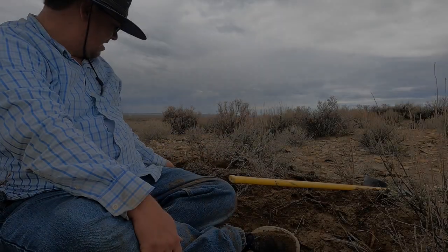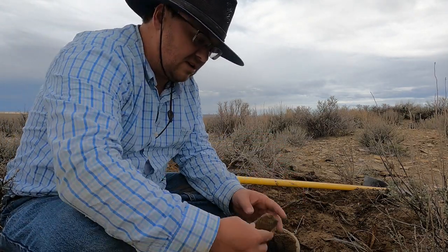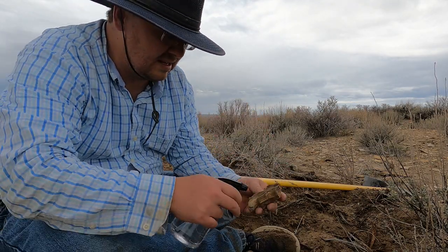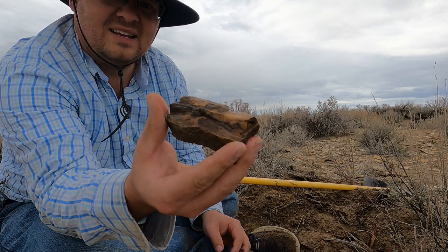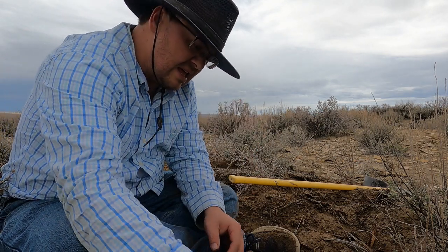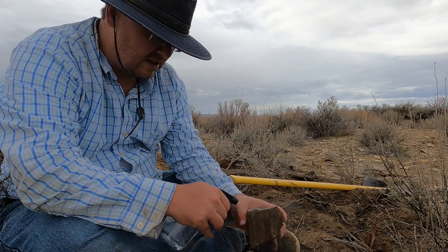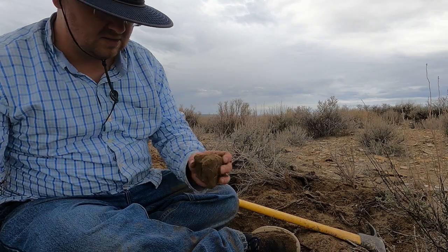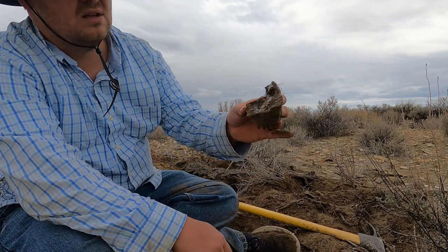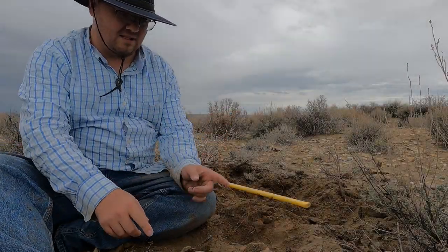I was going over this way, not getting a whole lot. Came back this way right here and just pulled out this thing. It's definitely wood. Pulled out this one. That looks good. It's kind of the outer edge of it again. Right here. Oh yeah, this one too. See that there? I kept digging that way and I got a lot better.